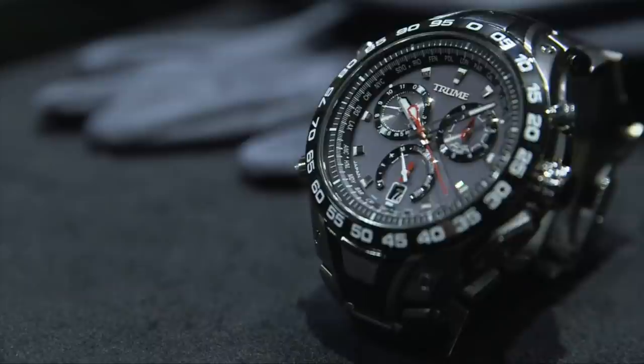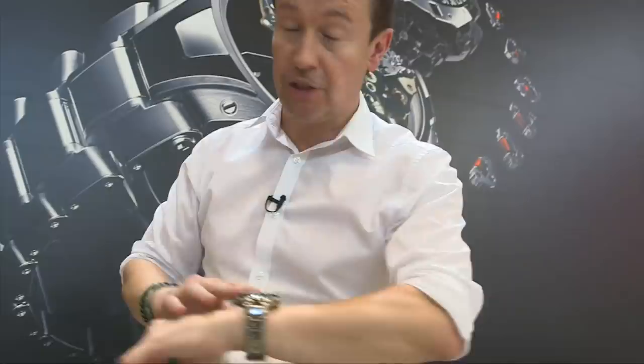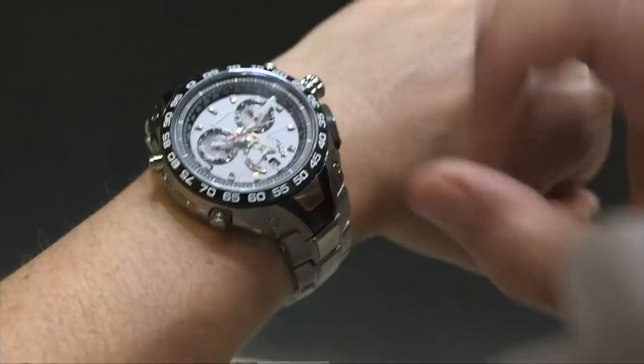It will measure temperature, altitude, steps I've taken, calories, also UV light it can measure, the direction I'm looking in, and it can take me back to my hotel. By pressing this button, it shows me the distance I have to go and the direction, which I've set previously by pushing this button to set a waypoint.